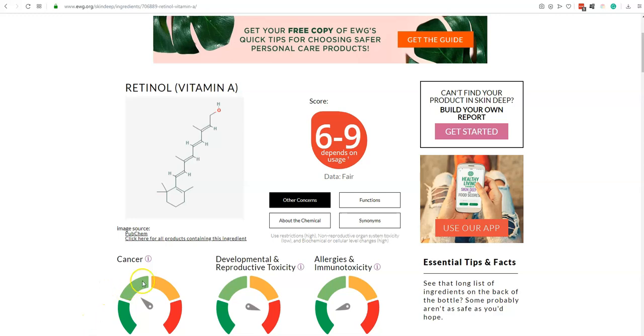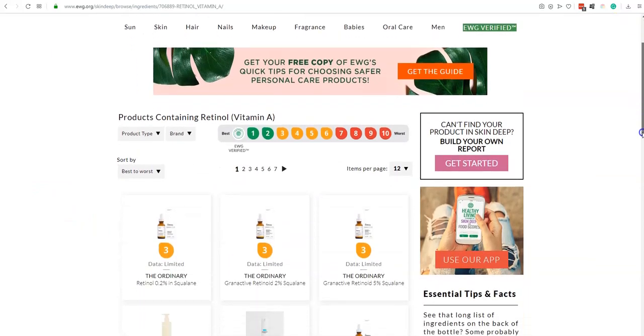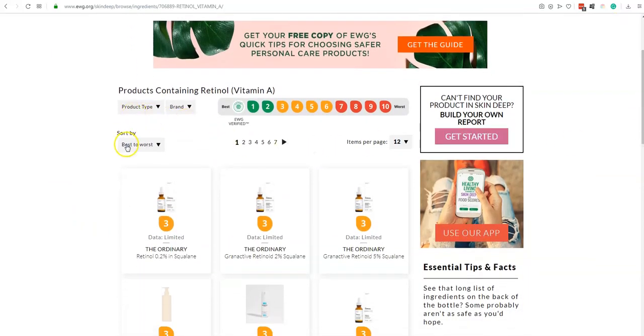EWG provides information on skincare product ingredients from published scientific papers. This supplements the incomplete data that's available from companies and the government. These ratings indicate the level of concern from exposure to the ingredients in the product, not the product itself. Compare this to other product formulations. The ratings reflect potential health hazards, but do not account for the level of exposure or the susceptibility of each person.